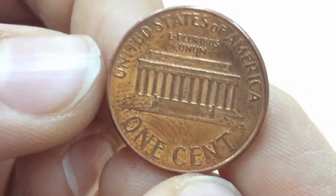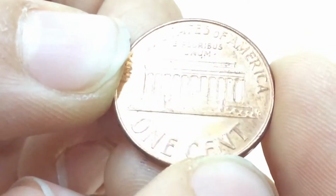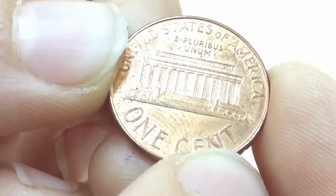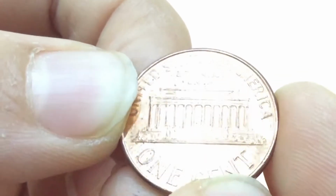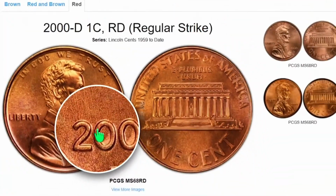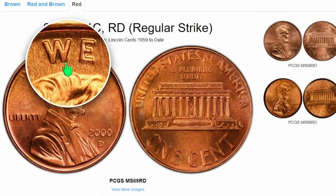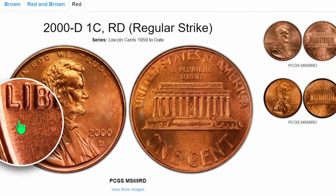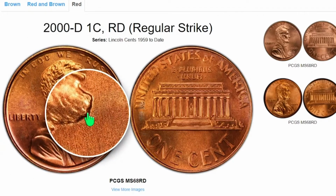On the reverse, tiny carbon dots are scattered around, mainly on the Lincoln Memorial here and there. All lettering is crisp and clear. This one can be graded Extremely Fine on the Sheldon scale. According to the PCGS price guide, 2000-D Lincoln pennies at grades lower than MS63 are worth $4 tops. But as ever, unique mint errors, including doubled die elements, can significantly change the price.